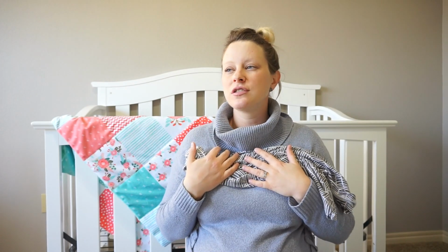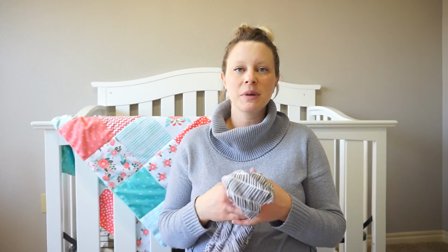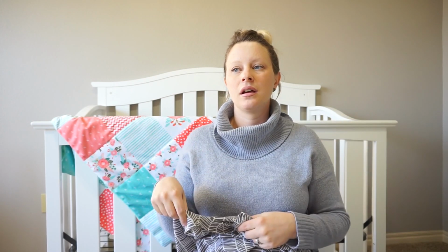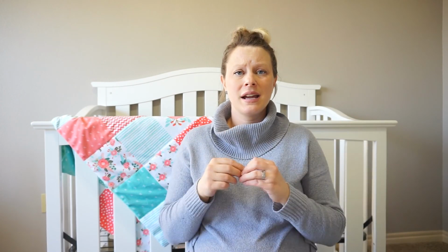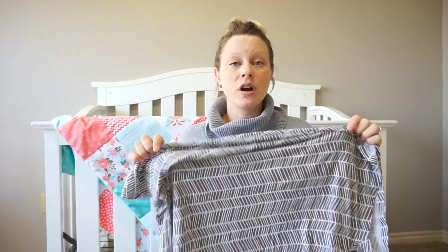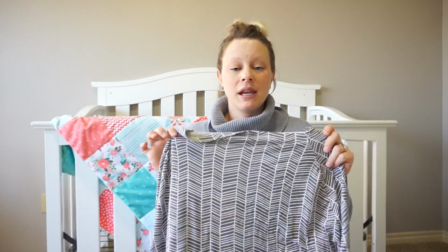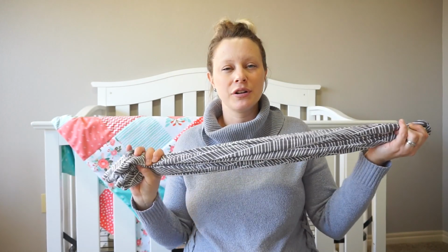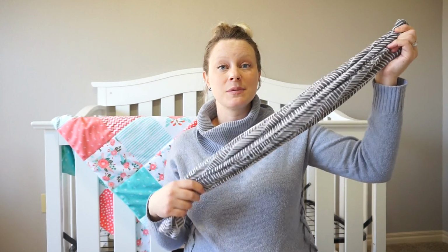I didn't use it too much for nursing. I felt like it was too constrictive, and nursing wasn't the easiest for me. Honestly, I usually tied one of those huge muslin blankets in a knot, put it around my head, and that was my cover. But this was multi-purpose. We used it a ton on the car seat. It goes amazingly in a shopping cart, and I did use it a little bit for nursing, but yeah, this was definitely a must-have.